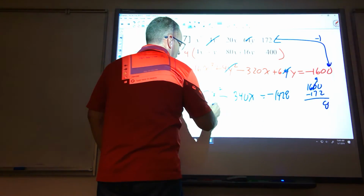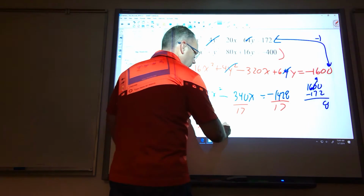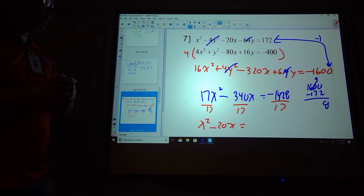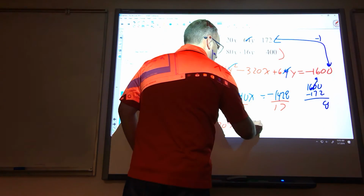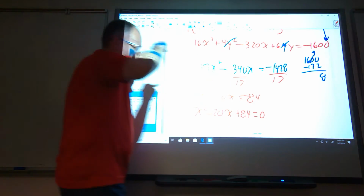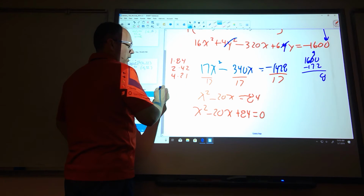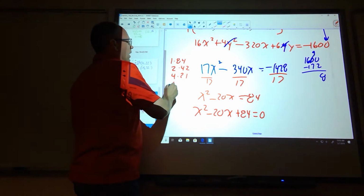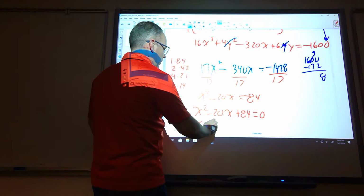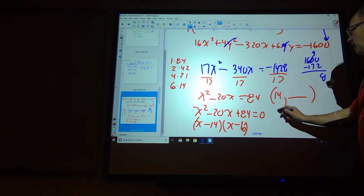I would think everything should divide by 17. That gives me x squared minus 20x. And how many times does 17 go into 1428? 84, thank you. So bring that over, plus 84. The factors of 84: 2 and 42, 3 and 28, 4 and 21, 6 and 14. That's it. X minus 14 and x minus 6. So I get 14 comma something and 6 comma something.